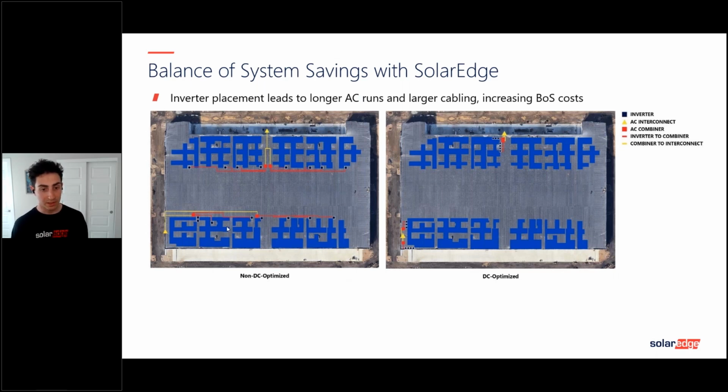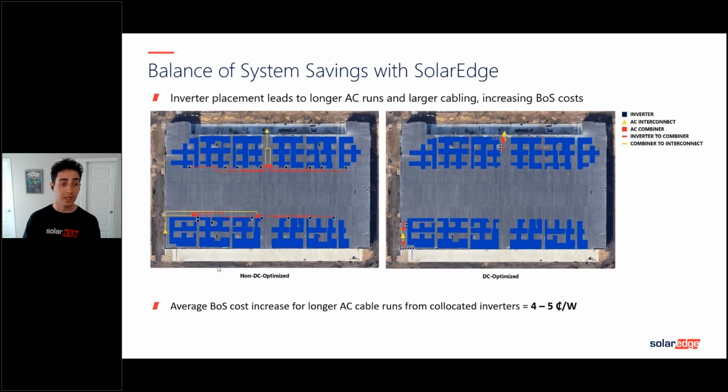So when we look at these 2 design variants head to head, we can see the AC cabling from inverter to combiner, from combiner to interconnect is going to be much more expensive in both materials and labor for a non-DC optimized solution. And when we take an average across all the case studies that we've analyzed, we estimate that the costs for strictly AC cabling, conduit, grounding, and install labor of all those pieces can account for an increased cost of up to 5 cents a watt.